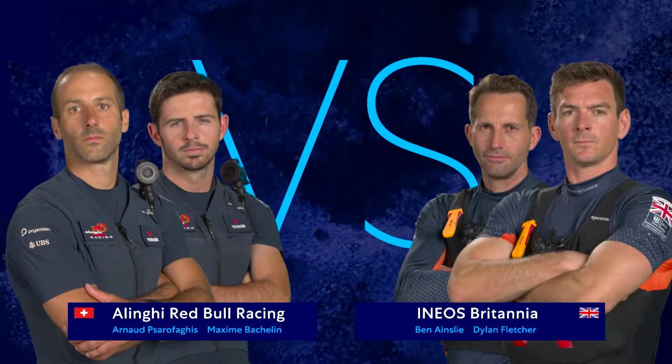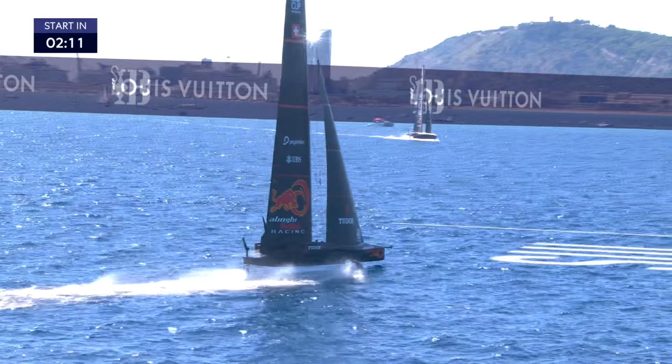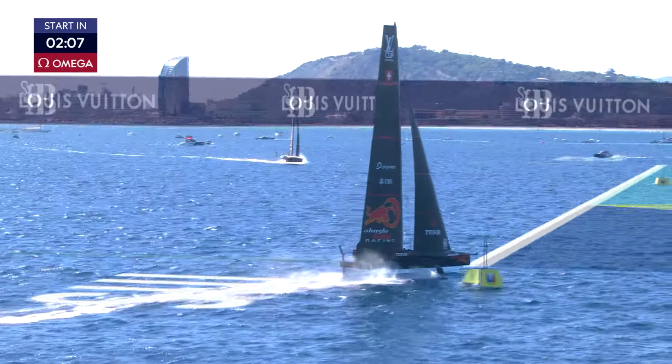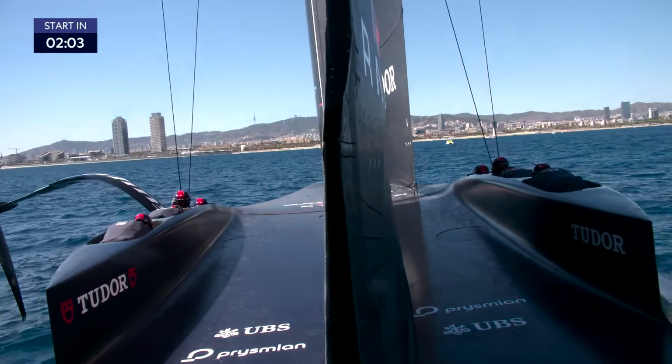Second race of the day. Alinghi Red Bull Racing, INEOS Britannia. Hello, good. One, and you're clear. Alinghi Red Bull Racing get the green light. They are good to go into the start box, waiting now for INEOS Britannia at the 2 minute mark.